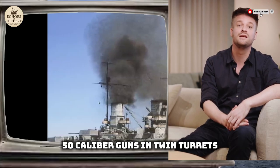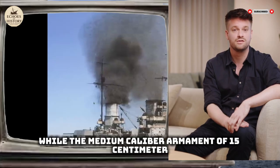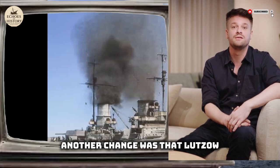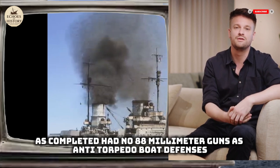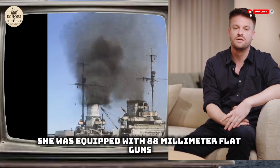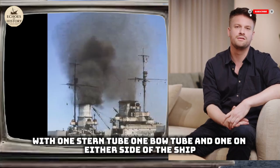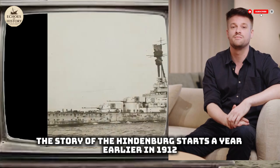As for armaments, she carried the same eight 30.5 centimeter, or 12 inch, 50 caliber guns in twin turrets, 2 forward and 2 aft, while the medium caliber armament of 15 centimeter, or 5.9 inch, guns of Lützow consisted of 14, as compared to the 12 found in Derfflinger. Another change was that Lützow, as completed, had no 88mm guns as anti-torpedo boat defenses or anti-aircraft guns. In April of 1916, she was equipped with 88mm flak guns. Her underwater torpedo armament was the same layout as Derfflinger, with 1 stern tube, 1 bow tube, and 1 on either side of the ship.